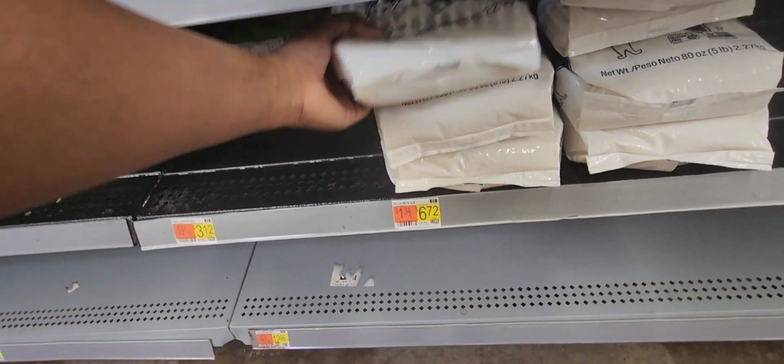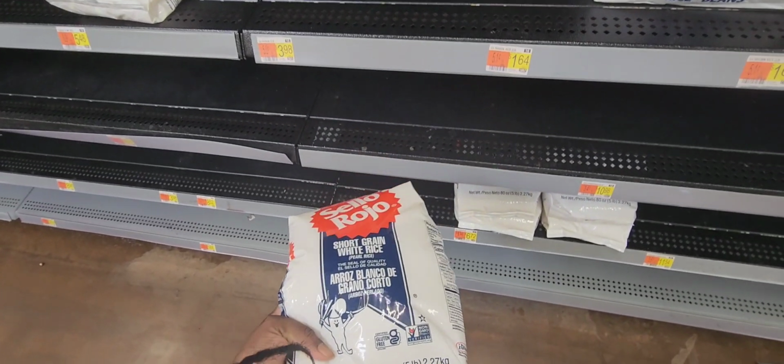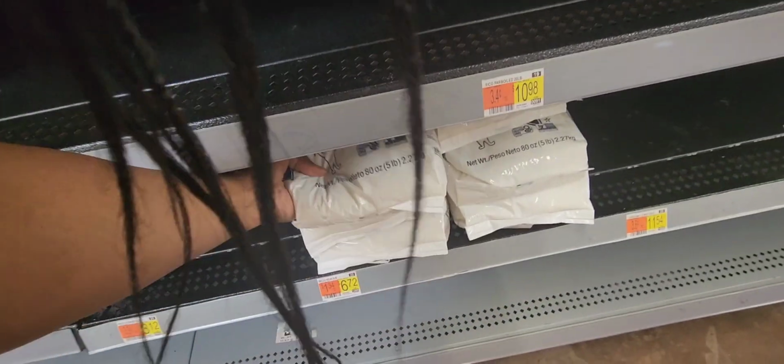They have something here for $6.72. It's the Cello Rojo. This is new short grain white rice. And it's a 5-pound bag for $6.72 today. So that's what they have available.